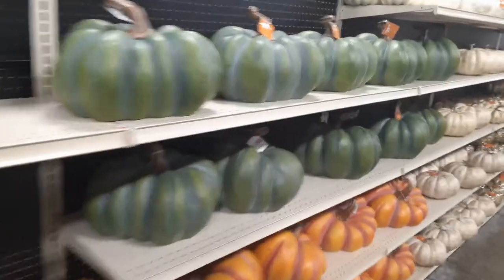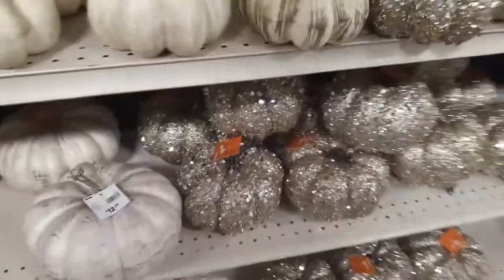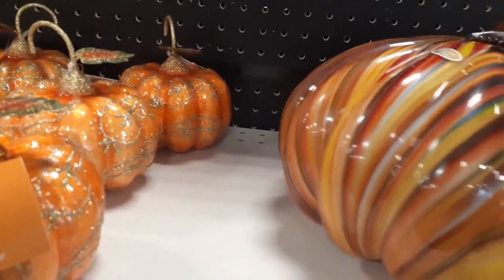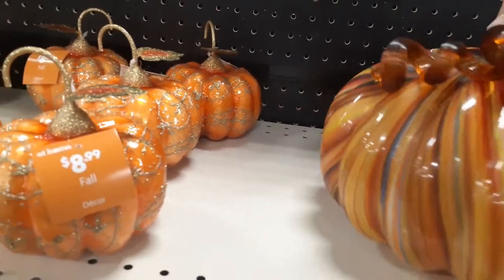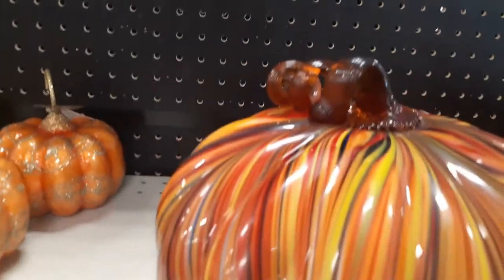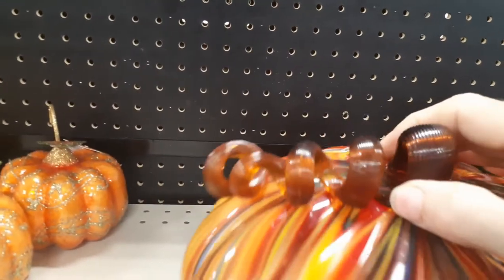All right, moving on to the next section over here. This side, nothing but pumpkins. You want pumpkins? They got pumpkins. They got glittery pumpkins. You like sparkly, gold, flaky? Huh? Okay. All kinds of pumpkins. Now, this is cool. The way they did that. It's literally like a blown glass type situation. That's cool. Oops, sorry. Would help if you actually see it, right? Look at that. See that? That's cool. I like that. All right, coming around the corner.